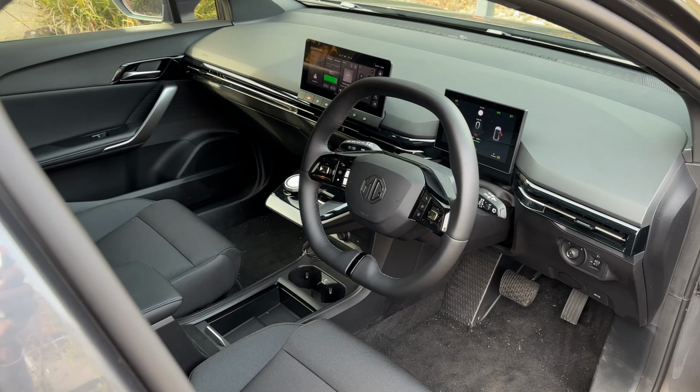But it does offer an extensive model range, including a sub $40,000 entry version and one that's got more than 500 kilometers of range, and it's still like $55,000. So it's a pretty good value offering.